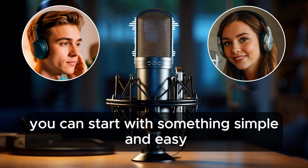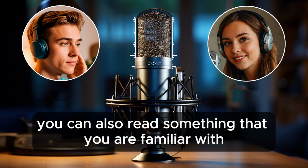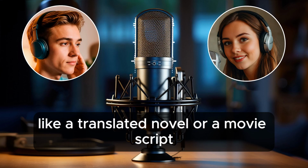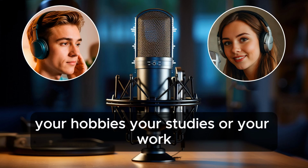You can start with something simple and easy, like children's books, comics, or magazines. You can also read something that you are familiar with in your own language, like a translated novel or a movie script. You can also read something that relates to your hobbies, your studies, or your work.